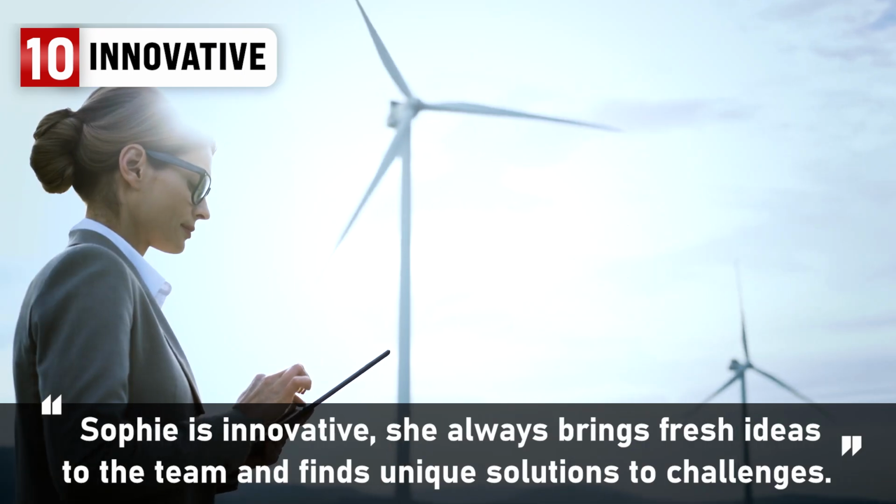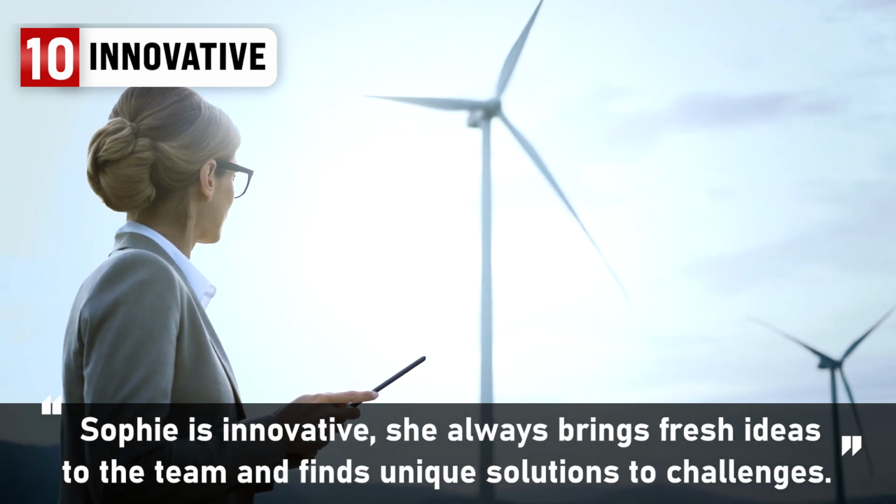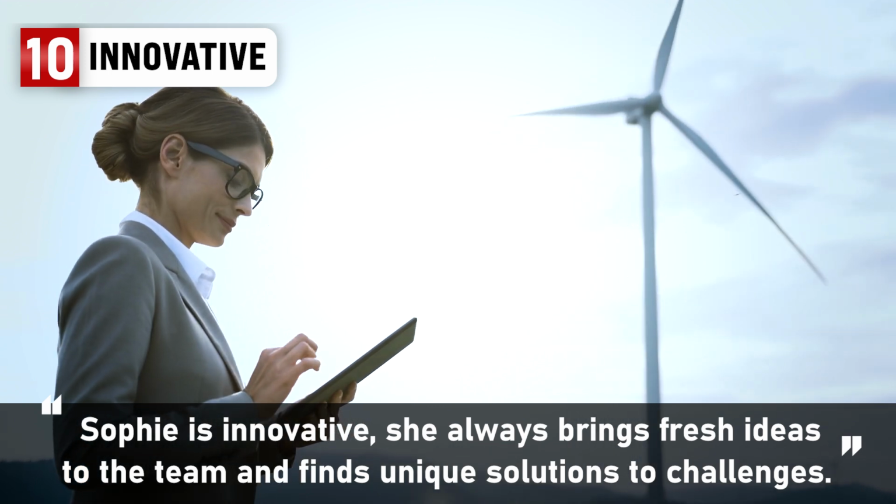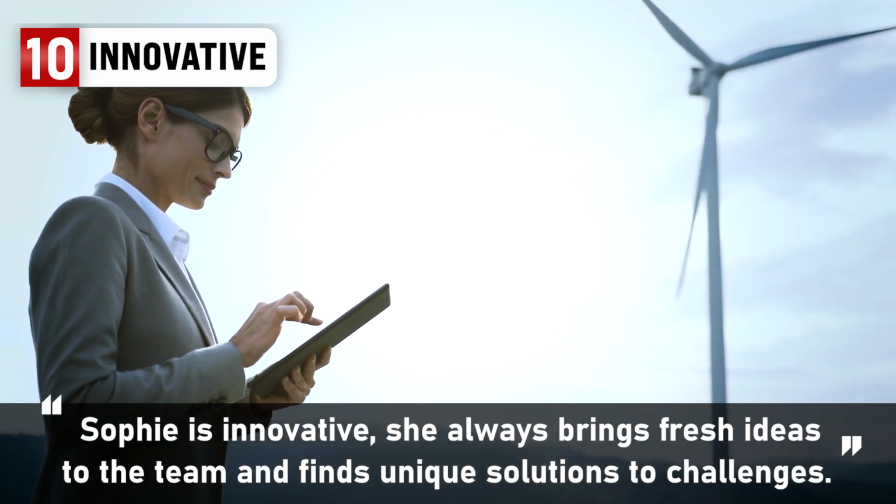Innovative. An innovative person comes up with new and creative ideas. They think outside the box and find new ways to solve problems. Sophie is innovative. She always brings fresh ideas to the team and finds unique solutions to challenges.